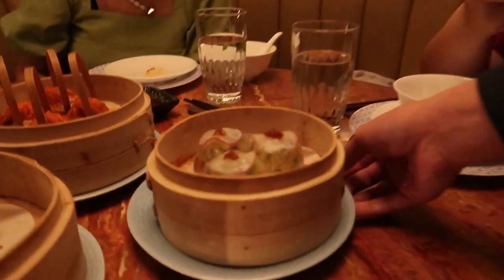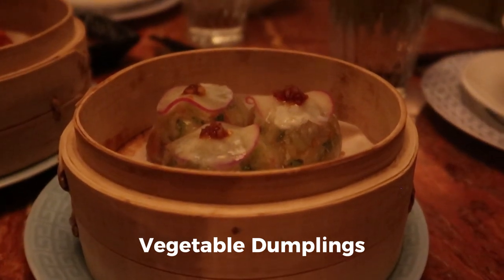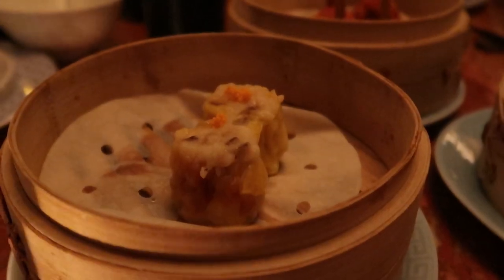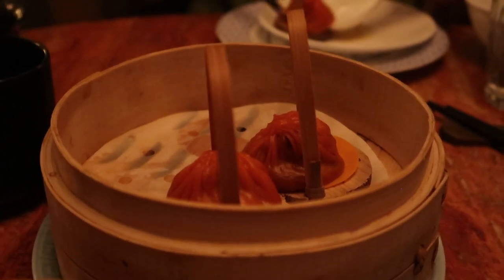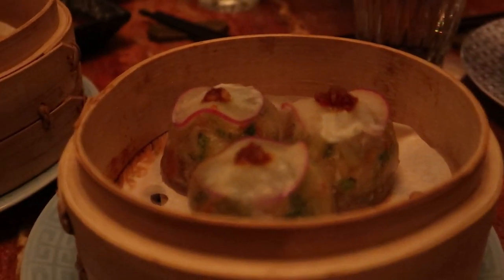Ladies and gentlemen, this is your garupa dumpling or vegetable dumpling. Thank you. So here we have our dim sum, starting off with shawmai. And then this very cute xiaolongbao. And these are the vegetable dumplings, which are served very nicely. Let's eat our dim sum.